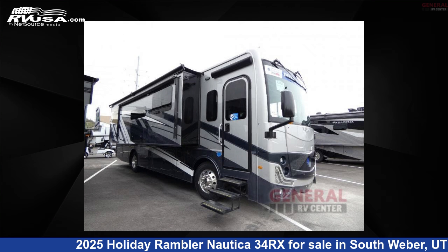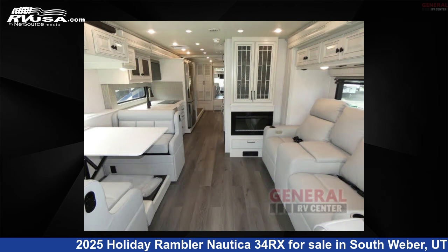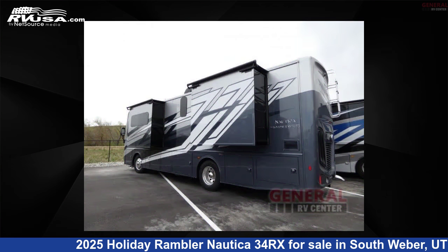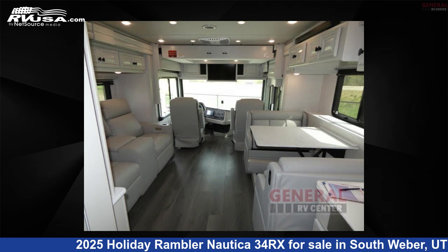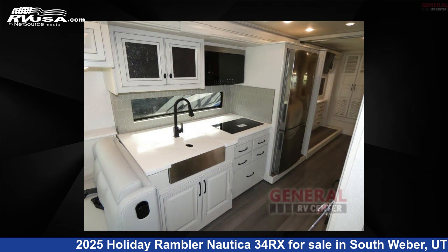This 2025 Holiday Rambler Nautica 34RX is a Class A RV. It is located in South Weber, Utah, 84405 and is offered for sale by General RV Center. Click the link in the video description to visit RVUSA.com and see more photos as well as the current price.